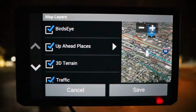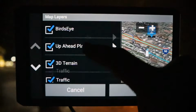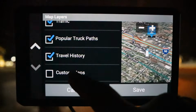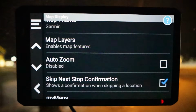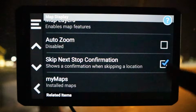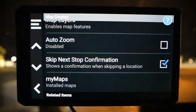So back to the map layers. If you don't want the 3D terrain, you don't have to have that. Traffic, you can take off, popular truck paths, travel history, or custom maps. Auto zoom, I have mine disabled, but you may want yours enabled. Skip next stop confirmation. All that does is show a confirmation when you're skipping a location.